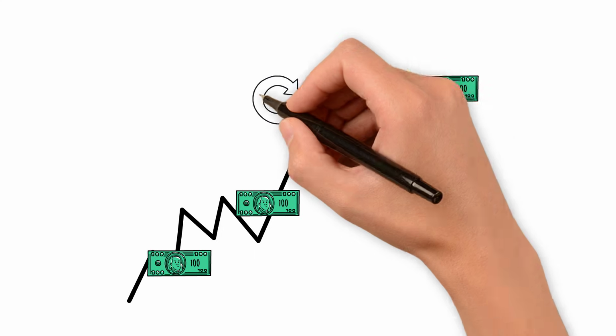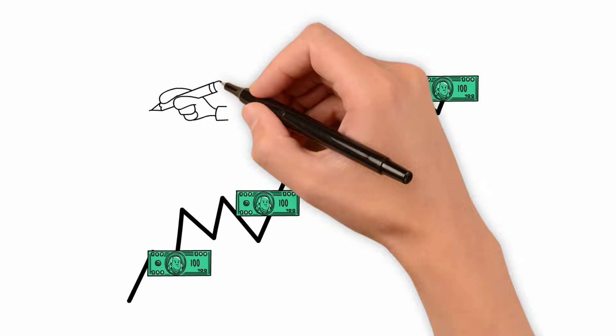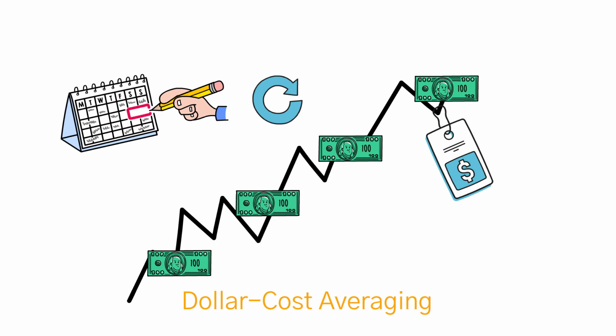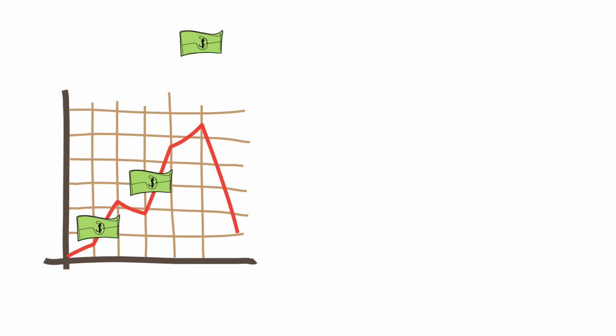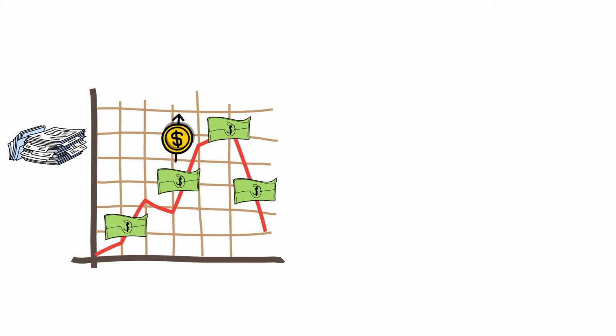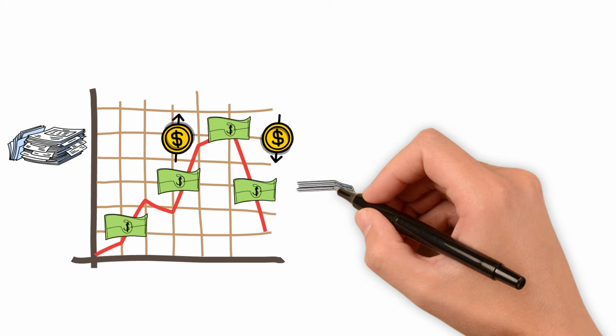And the moment you repeat that process each month, by buying this ETF the same day each month, no matter the current price, you're actually doing a strategy called dollar cost averaging, or DCA. All it means is this: you invest the same amount on a regular schedule, no matter what the market's doing. And that means if prices are high, your money buys fewer shares. And if prices are low, your money buys more.